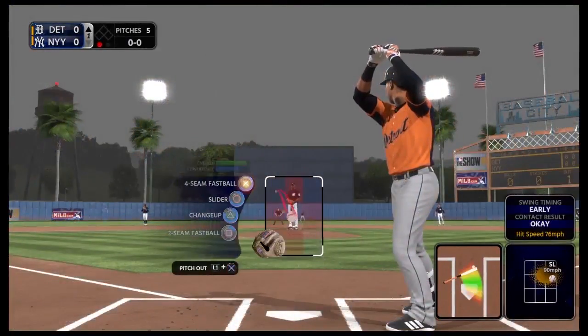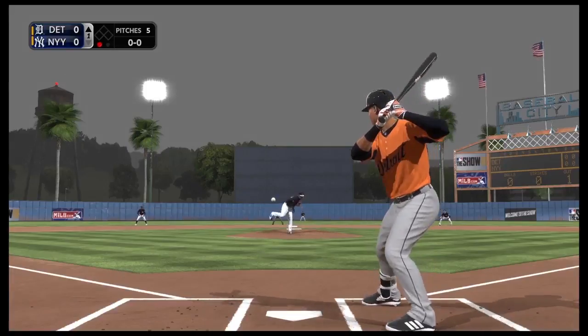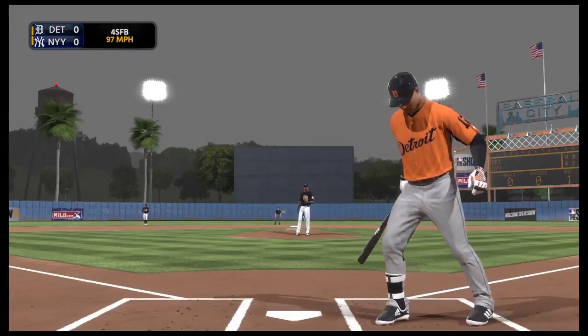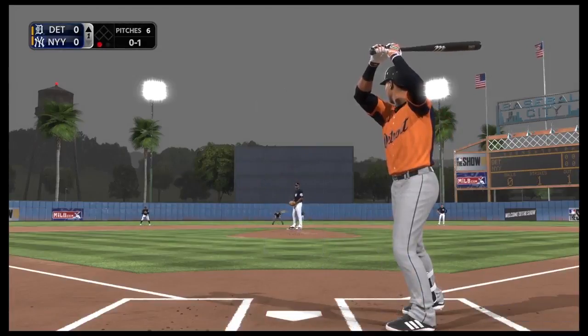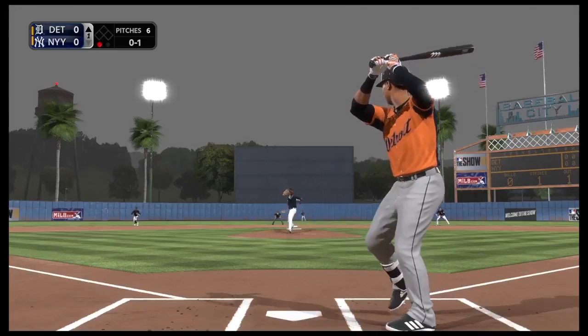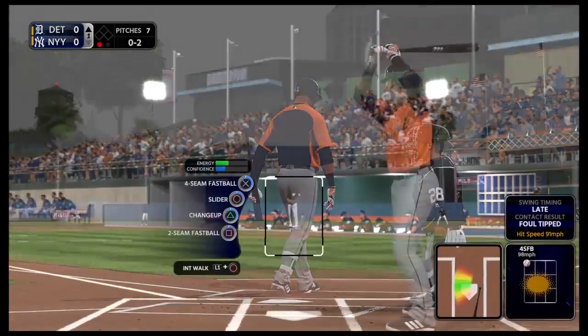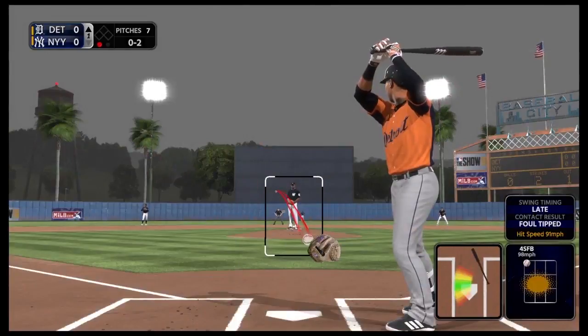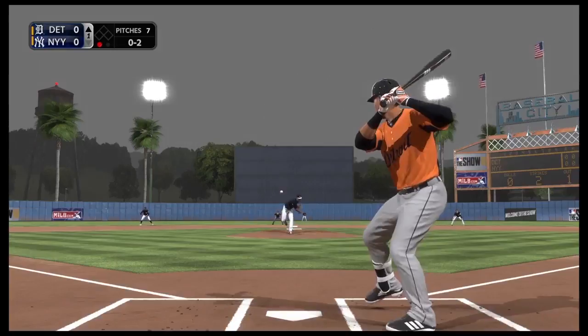There we go. We got him out. Here's Leonys Martin. Previous history with Luis Severino: just a couple of matchups, no hits in two at bats. Strike one. And here's a fastball called for strike one. One out, nobody on. And yes, I do have Andrews in right field.